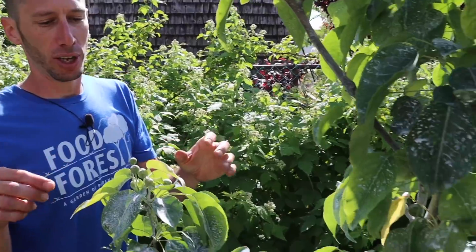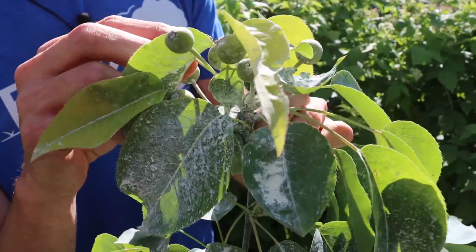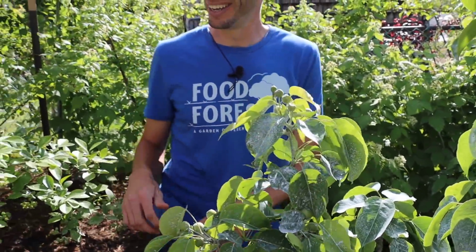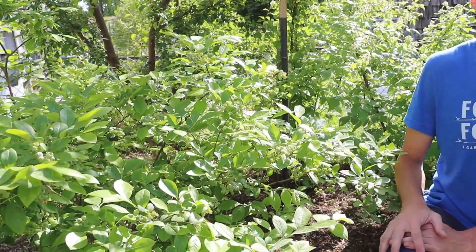And then right here we've got an Asian pear that's producing well for us. You can see we've been spraying it with the kaolin clay, which you got to do. I just have to go around and thin this one. So we're just on the side of a house. Most people wouldn't even think of putting a garden here, but we're growing more blueberries than you could even imagine.